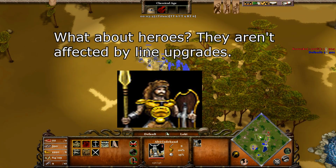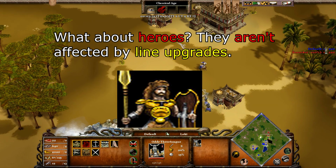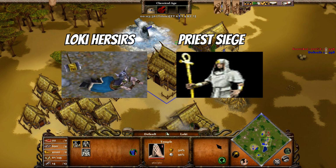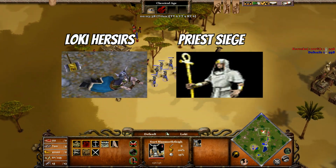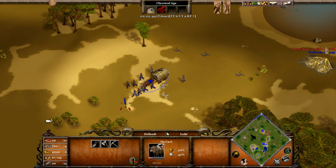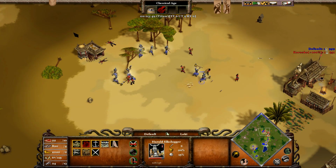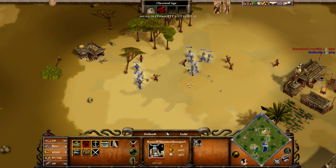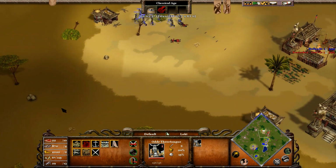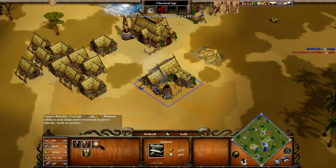Another interesting facet of Age of Mythology is all heroes unit strategy. These strategies come with two main civilizations. The first one is with Loki. It is a popular strategy that only involves Hersirs. You build only Hersirs from your temple, research Hall of Thanes, and basically raid your opponent until Flaming Weapons. Another all-hero strategy in Age of Mythology is Priest Siege, where you basically build only priests and siege towers, of course, but they aren't affected by line upgrades or armory upgrades, so we're basically focusing on the priest.